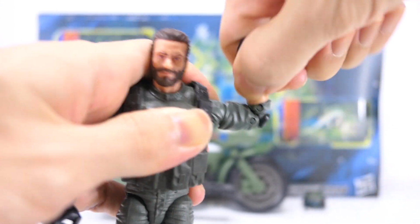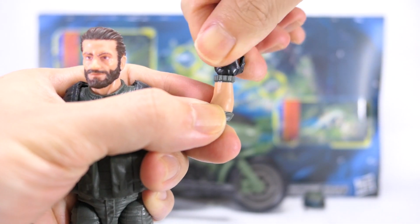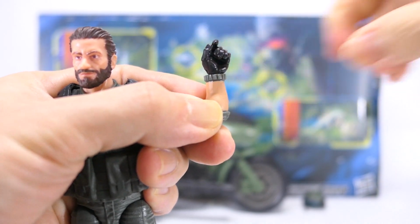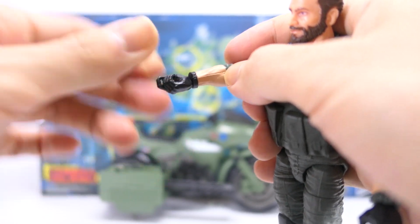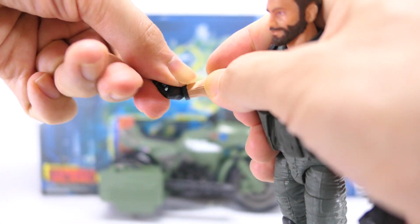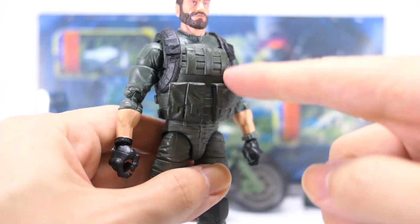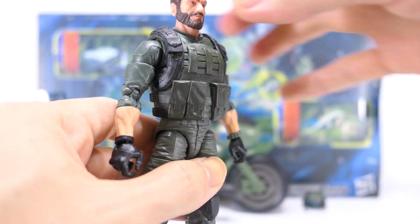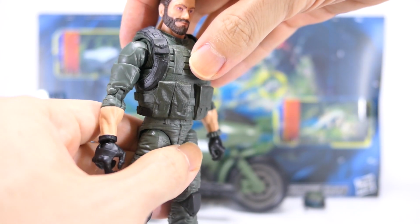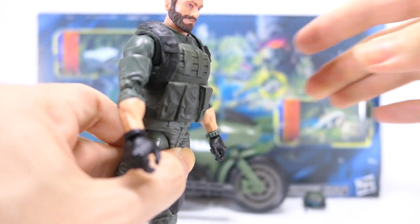Double jointed elbows. Very good range, beyond 90 degrees. Swivel hinge at the wrist that goes 360 as well as going up and down. He's also got a swivel hinge at the right wrist that goes 360 as well as articulating in and out. He's got a mid-torso ab crunch as well as ball joint at the waist, but because of the rigidity in the vest, he's not able to crunch forward or backward much. Most of the forward or backward motion is using that ball joint in his waist. So very little forward and backward.